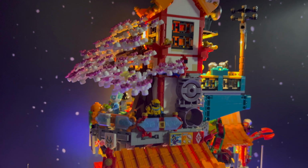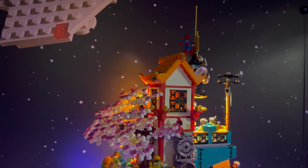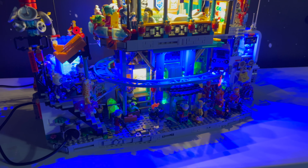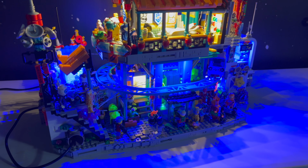So it's like different layers, there's more to it. It makes you study the model. You also mentioned spotlighting different areas. Were you trying to illuminate certain rooms and areas and buildings within the model too?